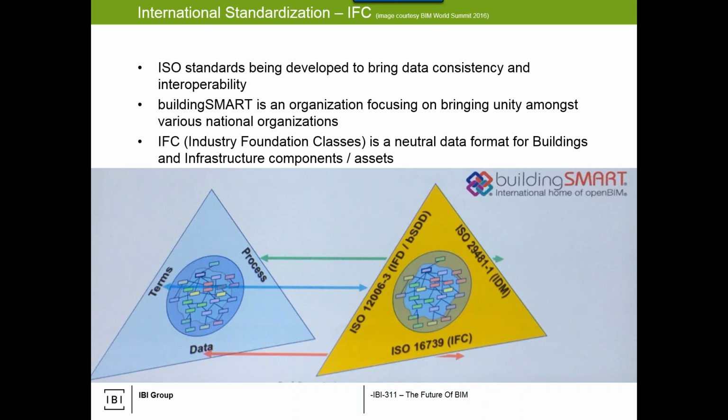The IDM, the international delivery model standard, is an important one as well, to try to break down the barriers of, do we turn it over in Navisworks or Solibri or Revit or Bentley and iModel? None of that should ever matter.